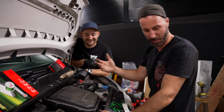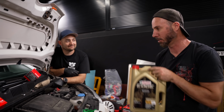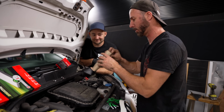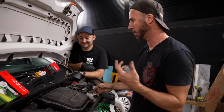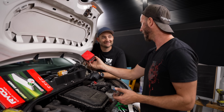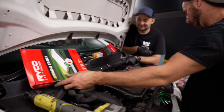I've got a couple of little things here. I ordered from Supercheap Auto the limited edition Castrol Edge that's going in. I have got some spark plugs, it's a little bit detailed to get them in there, but we're going to do that. 3 spark plugs for the 3-cylinder. Got an oil filter, got a cabin filter.